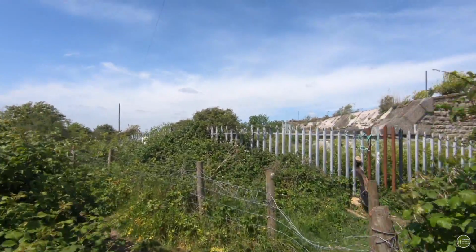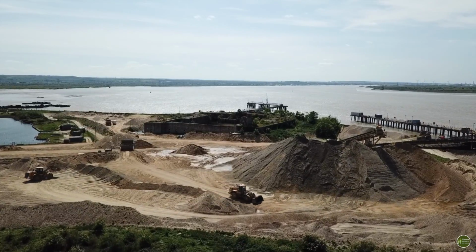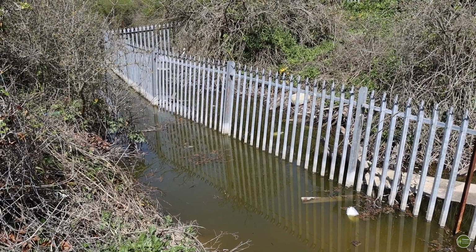We've just got to Cliffe Fort. It's quite hard to get into. There's a big aggregates works that owns the fort and all the land around, and there's fences up and it's flooded and it's quite hard to get into. We're going to have a go, but I think it's unlikely.